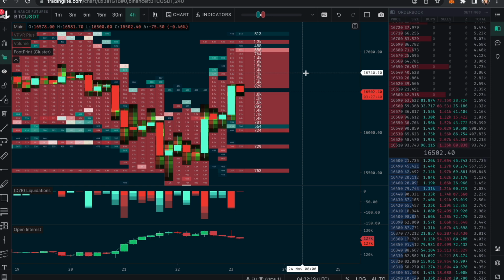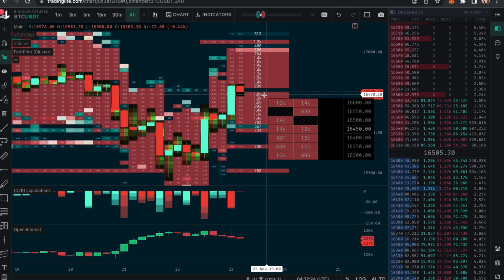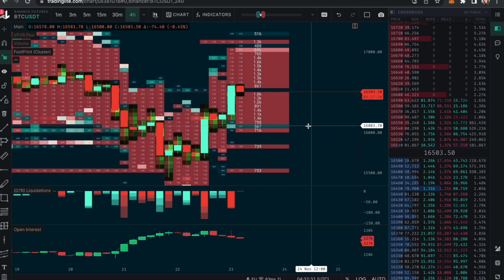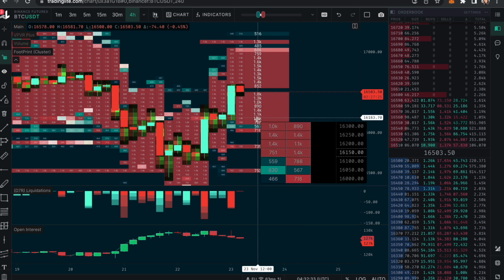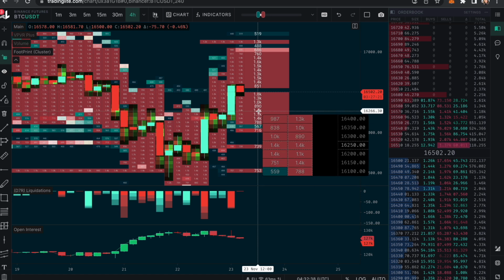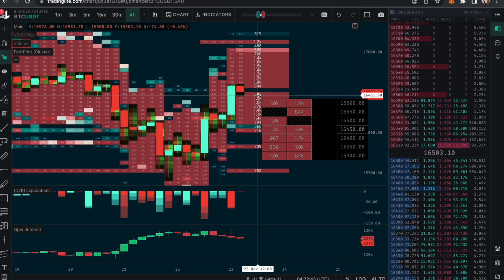The other thing too, again, always point this out, and hopefully you guys pay attention to it. I really enjoy when I see the very high level of long orders when we're trending up very close underneath the current price. So when I have a look at all of these orders down here, you can see we've got 788, 1.4, 1.1, 1.4, 878, 1.2, 1.8. So the highest level of long orders currently is at 16,450. And so that is very close to price, because price is 16,500 right now.